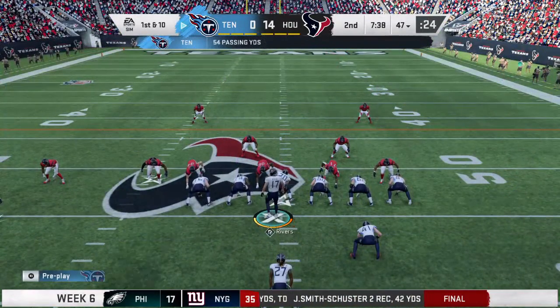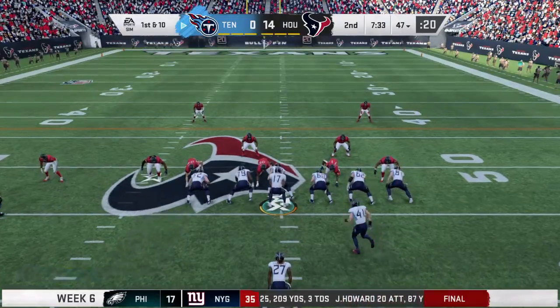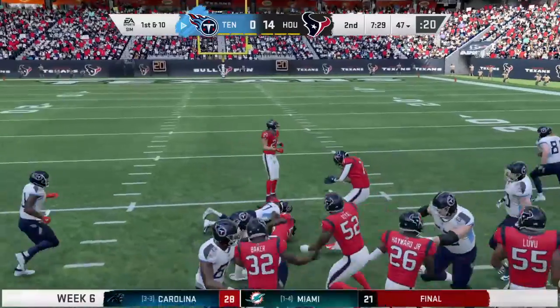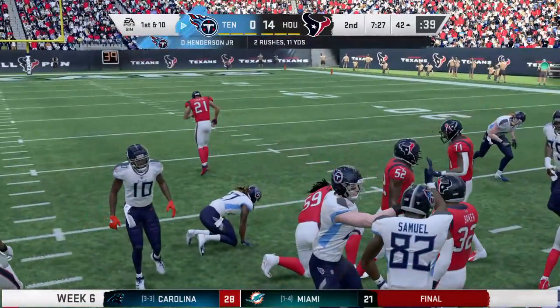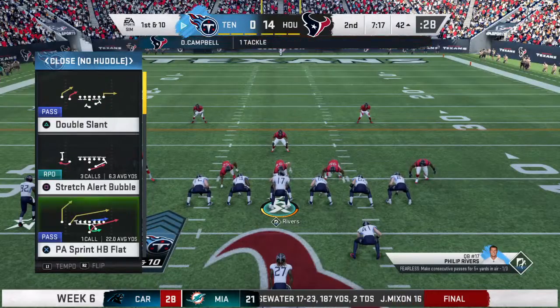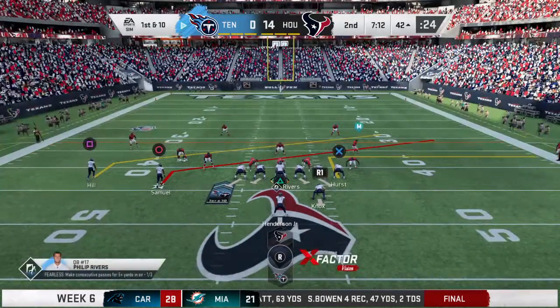A big hitter to start the drive has him up near midfield here for 1st and 10. Henderson now on 1st and 10. And they're well past midfield, just a yard or 2 shy of the 40. An 11-yard pickup for the Titans and a first down. Back-to-back good plays have them on the move on first down.